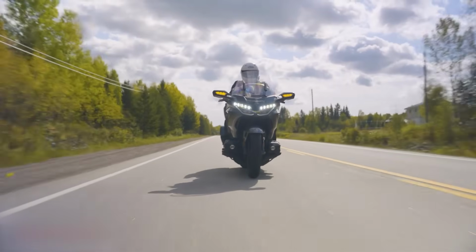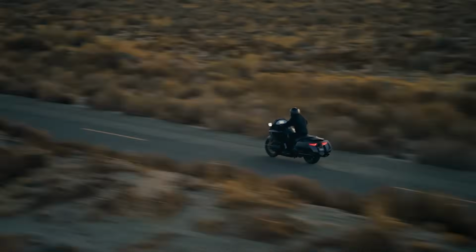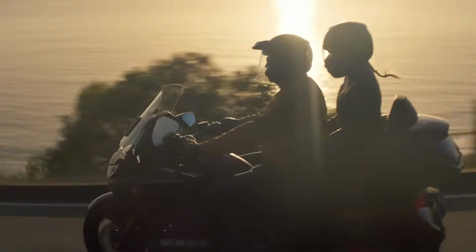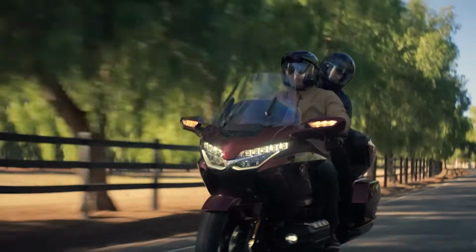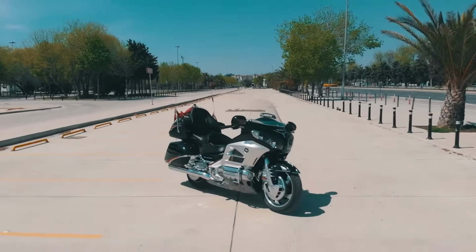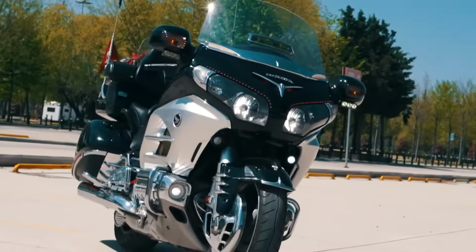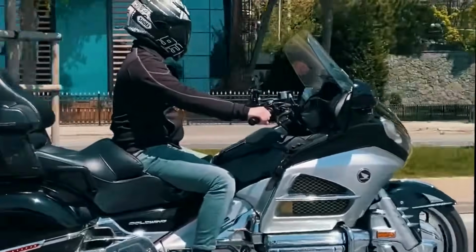For the first time in motorcycle history, riders have access to the kind of passive safety protection that has been standard in automobiles for decades. This is technology that could change the way we think about motorcycle safety. The Goldwing Tour Airbag DCT is proof that motorcycles can be both exciting and safe. Honda has created a machine that doesn't compromise performance or enjoyment in the name of safety. Instead, it enhances both by giving riders the confidence that comes from knowing they're protected. At $30,700, this isn't just a motorcycle, it's a revolution in rider protection.